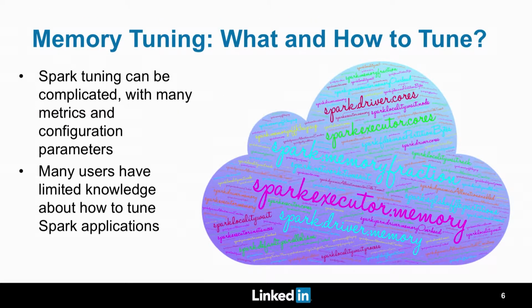Tuning Spark applications can be pretty complicated. There's a lot of different metrics to look at to determine if an application is well tuned. And there's also a lot of different configuration parameters. Our Spark users are data scientists and software engineers. They're focused on improving or developing new algorithms, finding new insights, or creating new applications and features. They're not necessarily Spark tuning experts, and they don't necessarily want to spend a lot of time tuning their Spark applications.